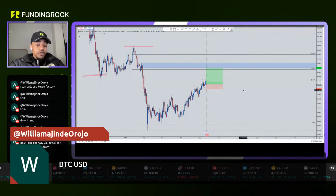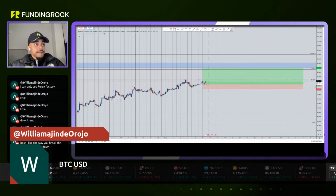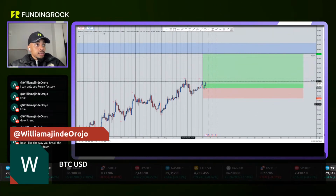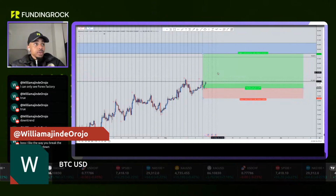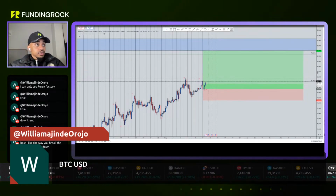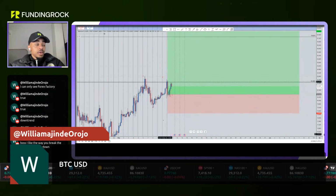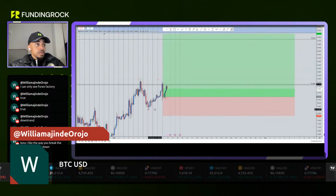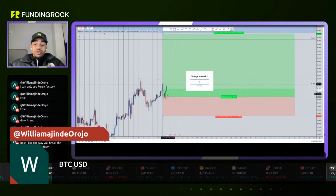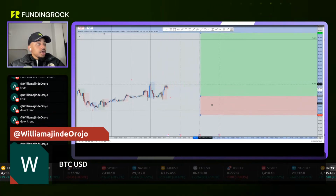I don't even have to go into the 4-hour, but let's do it. We're doing a top-down analysis. We are clearly bullish. Okay? We are clearly bullish. The daily entry might have been missed, I'm not going to lie. So there is no 4-hour entry right now. So let's jump into the 1-hour time frame.